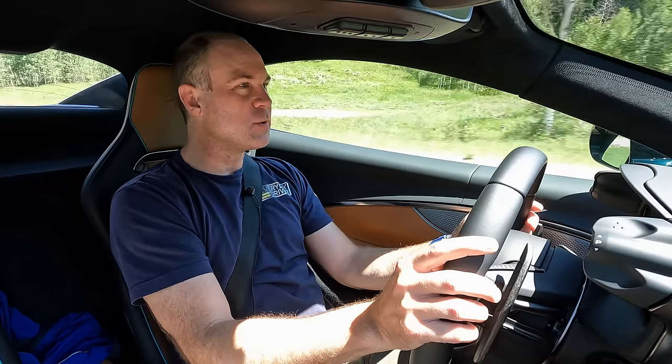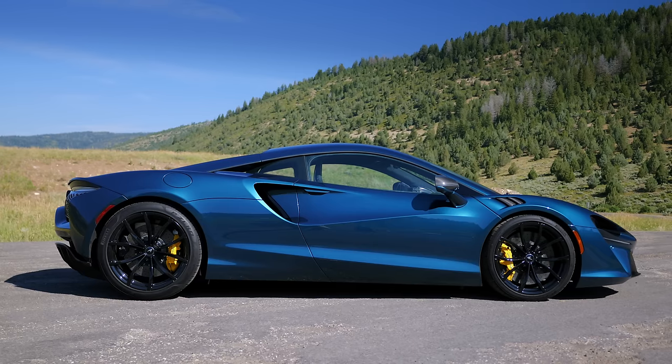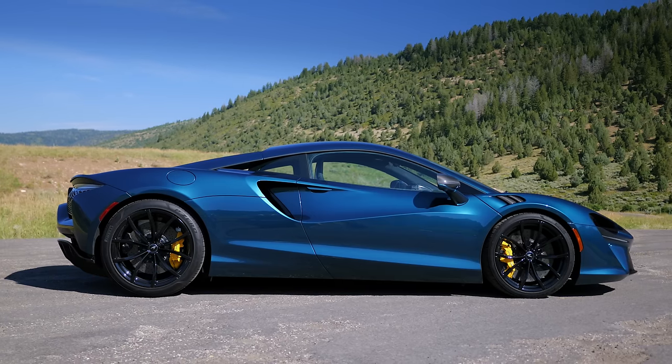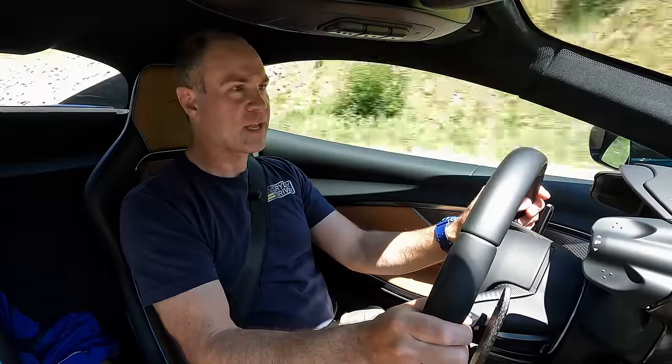This is McLaren's newest model. It's not their most expensive, but this is a lot. As spec'd, it's $289,000. The paint alone was $5,500. They started at about $230,000, somewhere there, $233,000, $235,000, which is a lot of money. I mean, we're talking double the price of the 911.